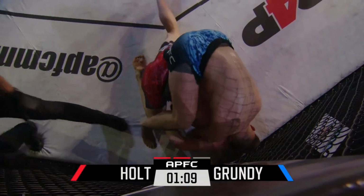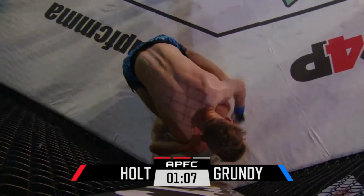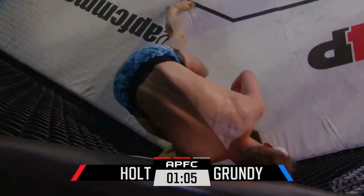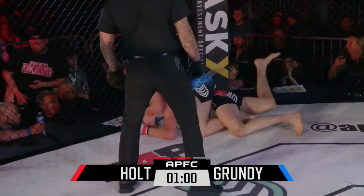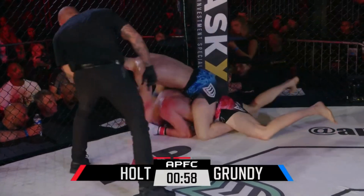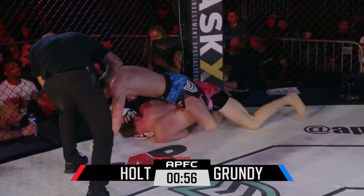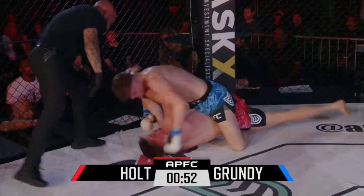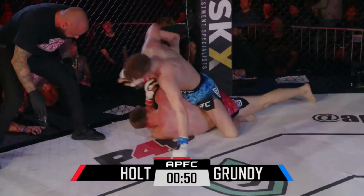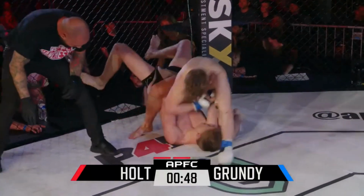But we can barely see his face here, and here he is, yeah. But it's a back take now. Just cooked him there, did Grundy. Now on the back again with the double hooks in after going from this position to that arm triangle attempt. Now going to smash with the ground and pound. Really looking great here with the control of Jack Grundy. Dan is just covering up. The mouthpiece has come out. Huge shots are raining down.